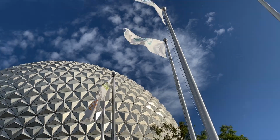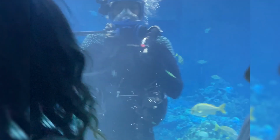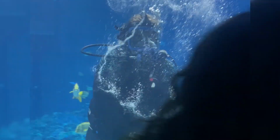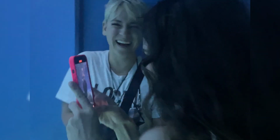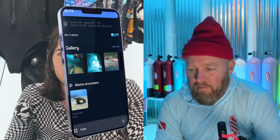Maybe you forgot something. Maybe you're renting gear. Just like when I went and dove with you at Epcot in the aquarium, I couldn't wear any of my own gear, so I have to wear what they needed to protect the animals and maintain their protocols. So I listed that gear in my dive log versus what I normally would wear. It allows you to pull from what you've listed in your profile or list your rental gear, but it's a great tool to look back at.